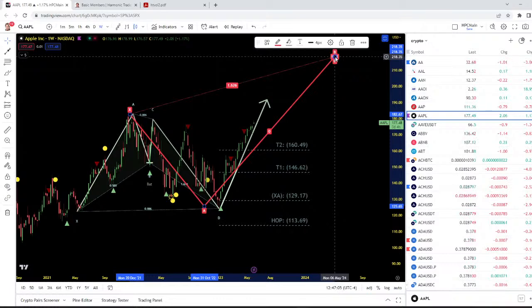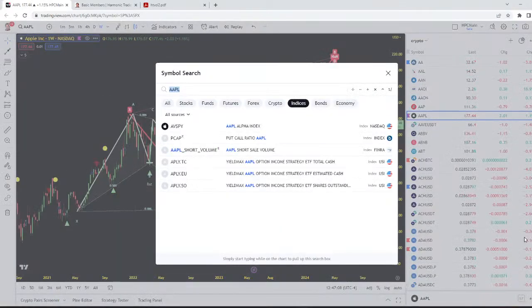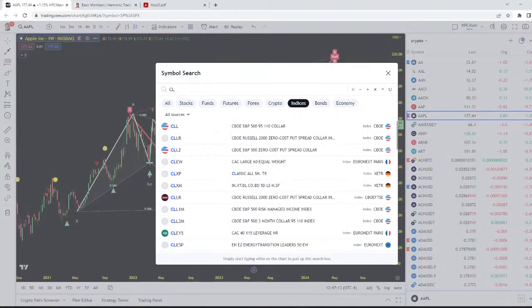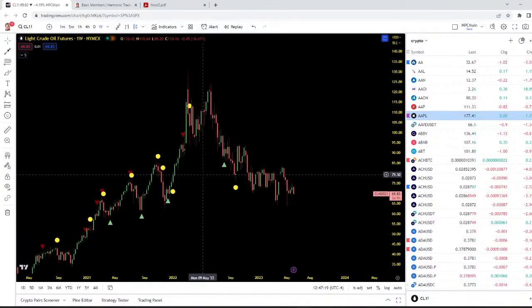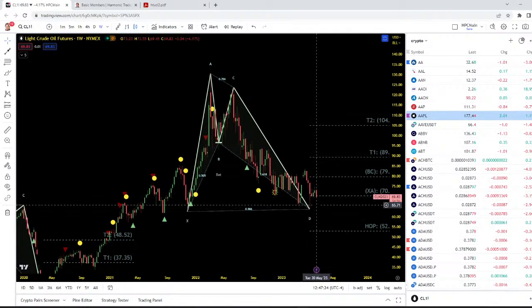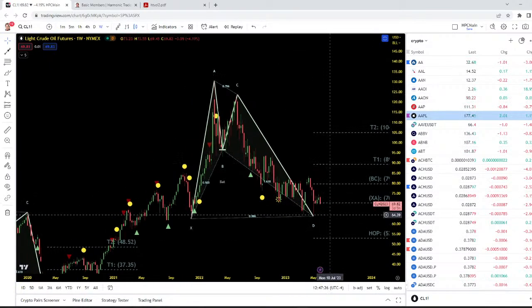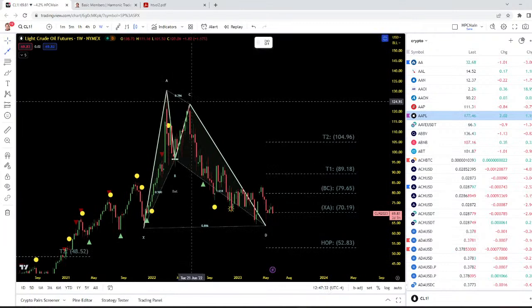Okay. I do want to quickly talk about crude oil. Yeah, I'll mention gold, but crude oil is close. In my opinion, I think if we can get this to resolve this bat pattern in some way with some kind of nice breakout. Structurally, this kind of reminds me of where gold was about a year ago.